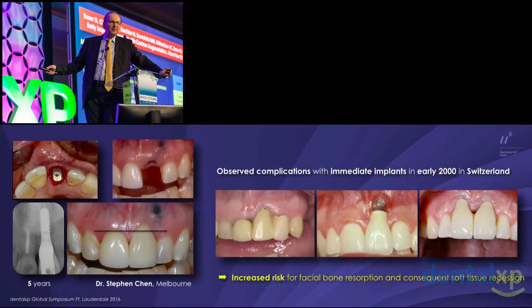And you see, I have observed in Bern several of these patients sent to us if we could fix the case with mucosal recession, with a mucosal surgery or so.